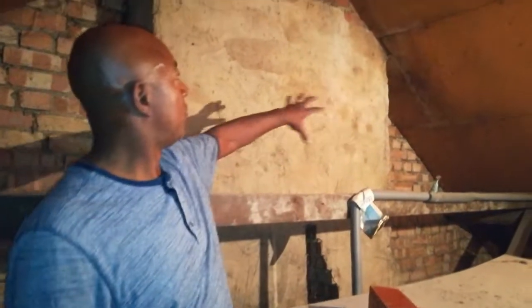I am Hilton. In this property, we've been called to fit two sets of gallow brackets inside the loft space to support the remainder of the chimney breast here, which is behind me.